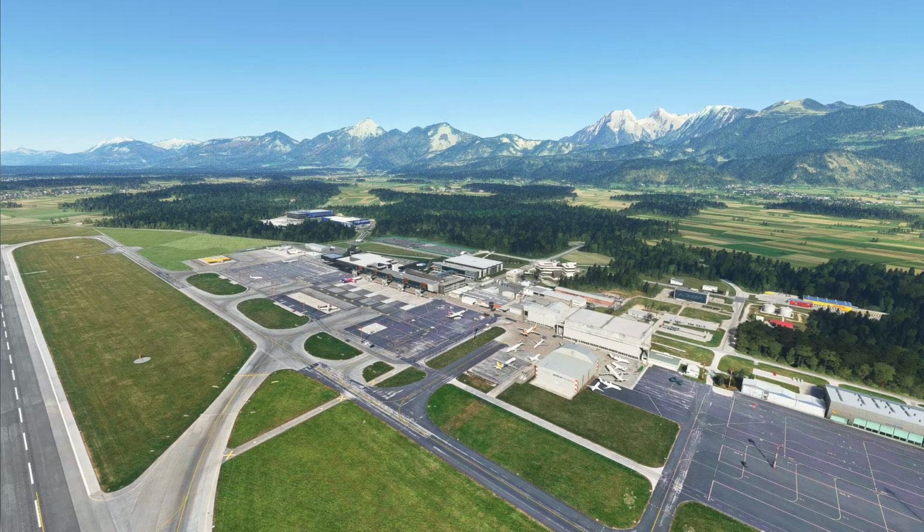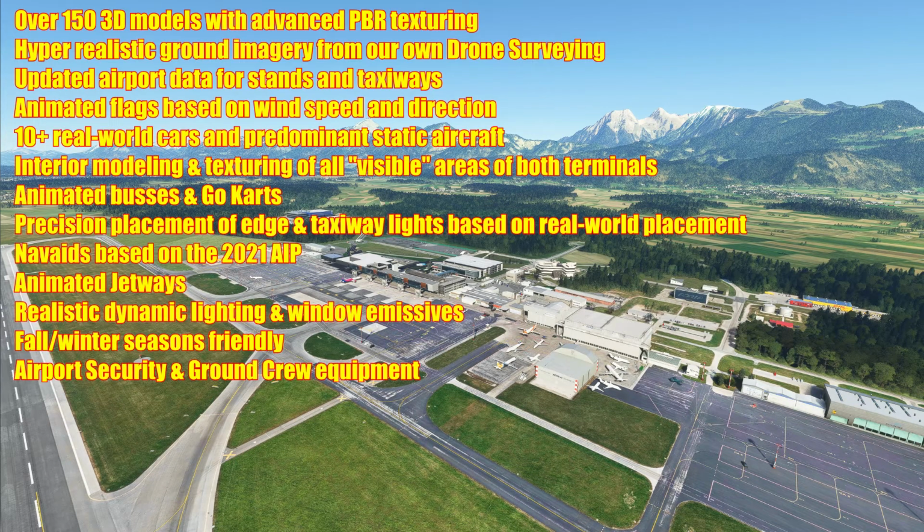Some highlights of the scenery for you: over 150 3D models, all with PBR texturing, hyper-realistic ground imagery taken from one of their drone cameras during a survey. They've updated the airport data for the stands and taxiways. They've got animated flags, over 10 or 11 real-world cars and predominant static traffic. Interior modelling and texturing on all visible areas of both terminals, animated buses and carts.